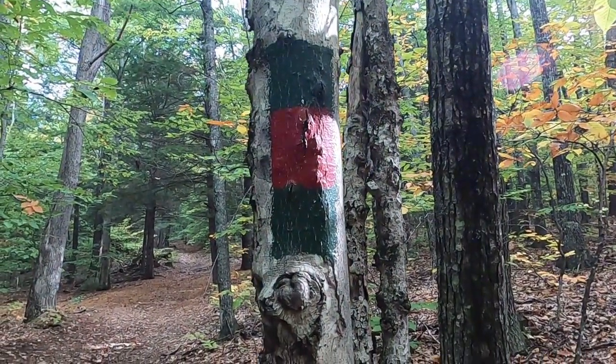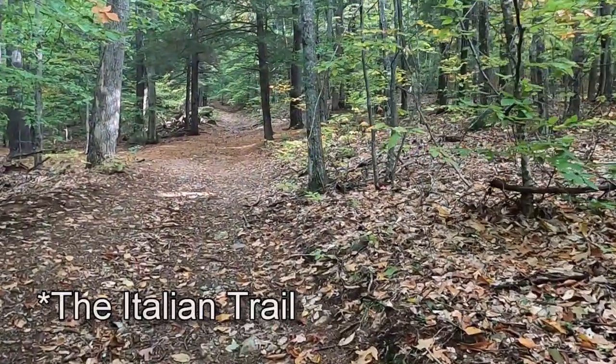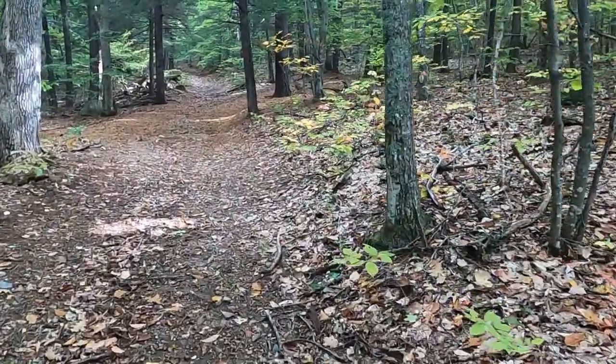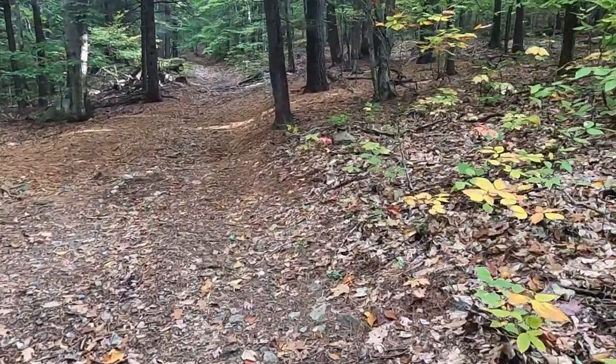Well, here's some sort of blaze. Not sure what trail I'm on. There's a lot of trail junctions here that go off in different directions, and the Gaia app doesn't show any of them. So, this is a tricky trail.